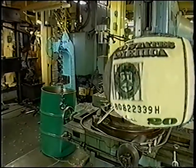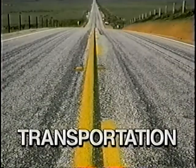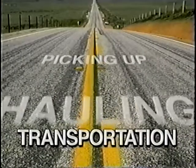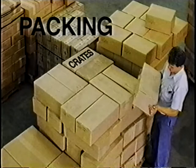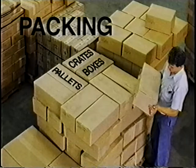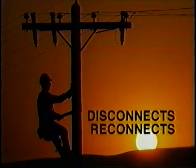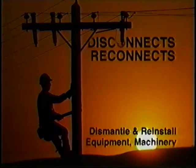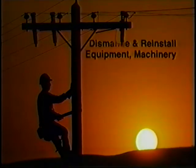Here are some actual costs an agency must pay in the relocation process. Transportation: picking up, hauling, and delivering items from one location to another. Packing, including crates, boxes, and pallets, anything that needs to be packed before being moved. This cost also includes labor to get the job done. Disconnects and reconnects. Both can potentially be significant payments. It means you must dismantle and reinstall equipment, machinery, and other items. More on this a little later.